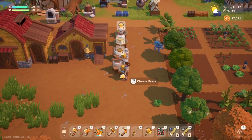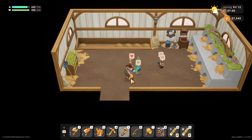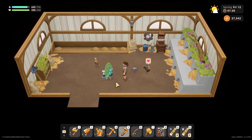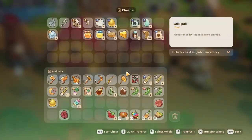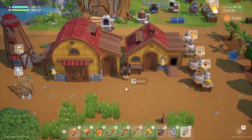Okay, let's go say hi to everyone here. Good morning, everyone. Peacock is showing off. How are things on Coral Island? Well, we have our new peafowl, specifically a proud peacock who's showing off his feathers. His name is Sugar Snap. And we'll go in our barn in a moment and say hello to a new friend there. Wow, we have actual peas, as well as our peafowl, who's named after a type of pea.